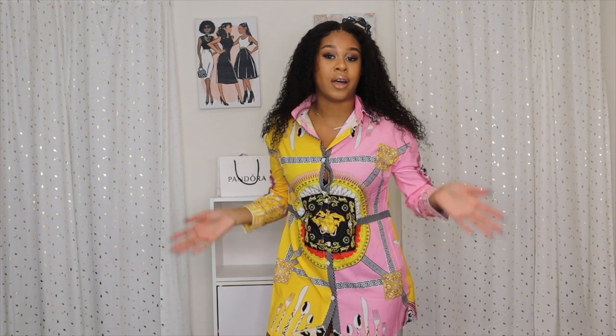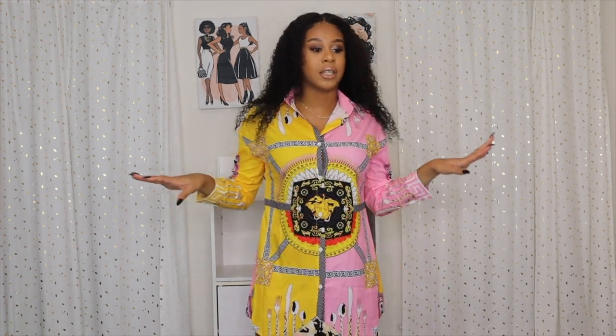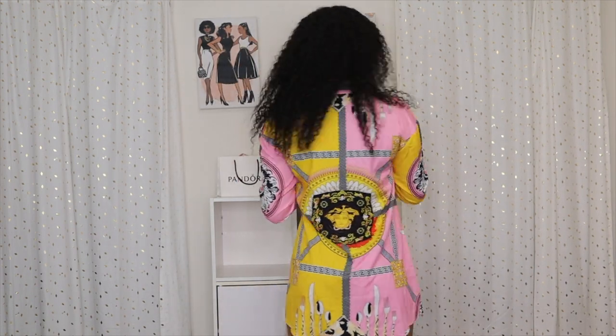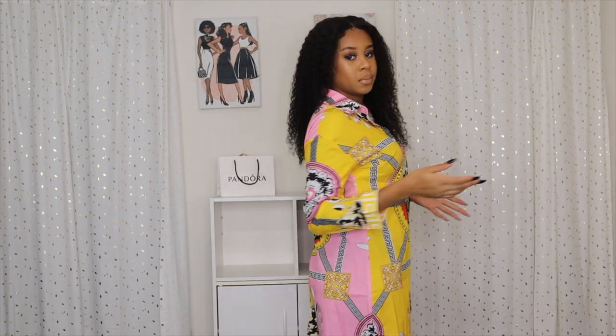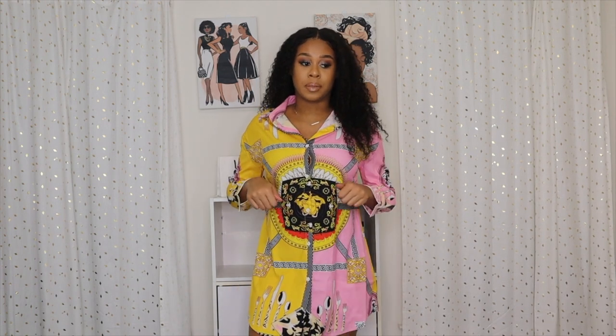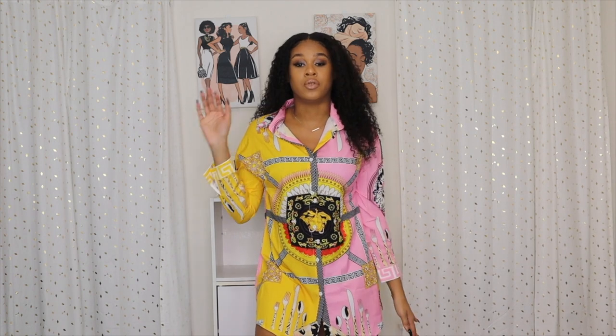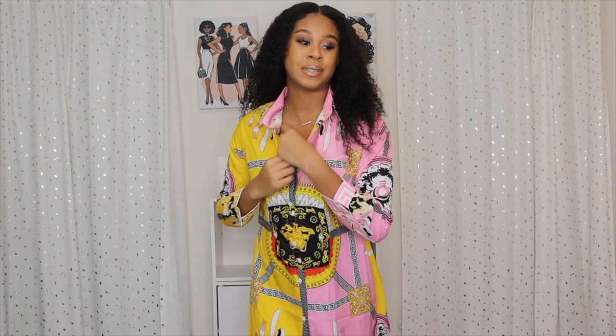It's really cute though. I really like the designs. I really like the pink and yellow, how they put it together. So I really like that. It would probably make a cute shirt, if you tuck it in, or you could probably tie it up or something. But I want it as a dress, and on the website it looks like a dress. So this was probably a fail, because this looks nothing like how it looks on the website.